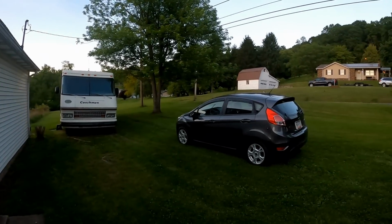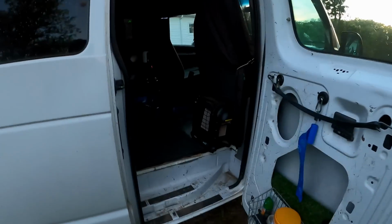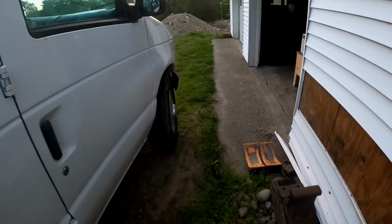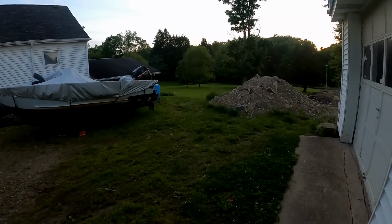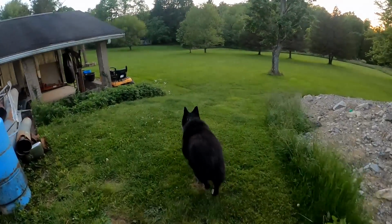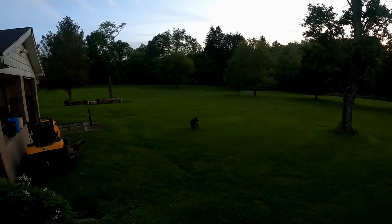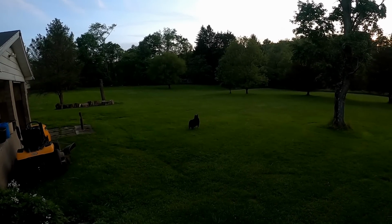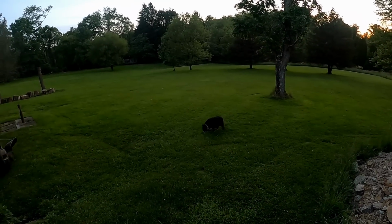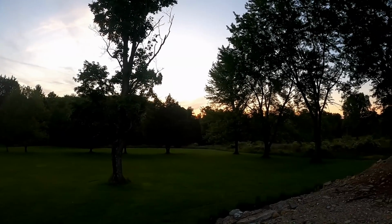Well, we're back. There's the Coachman. There's the little Fiesta. And we can see if Bella maybe wants to check the backyard here real quick one more time this evening. Bella, come on, girl. Come on, Bubba. You want to check for deer? And see if there's any bad deers back here this evening? You see any bad deers? Nothing? The coast is clear, as they say. Pretty peaceful.